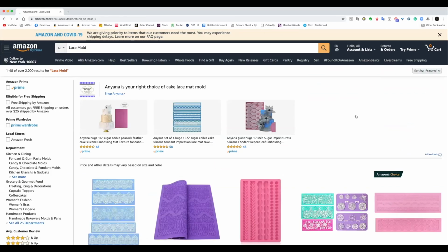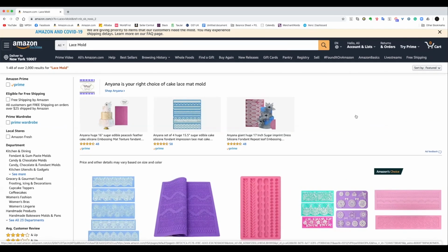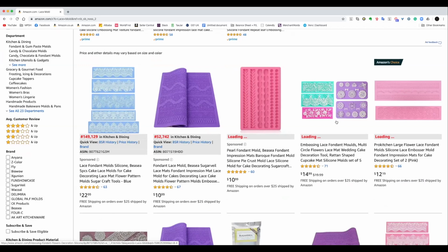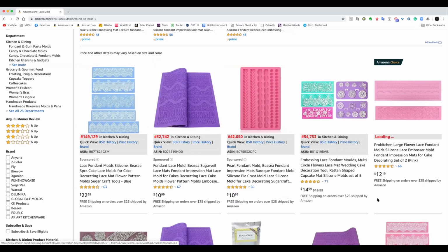Cool. So are we going with a lace mold, or potentially a cake lace mold? I think lace mold's probably right anyway, probably the most generic, and we can certainly look if we feel the need to go further in.